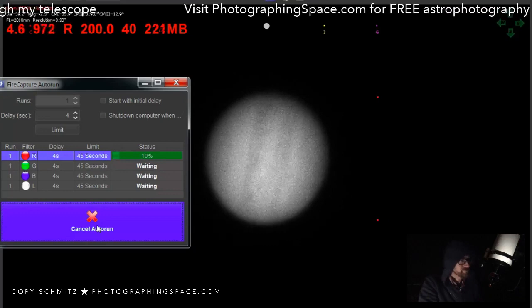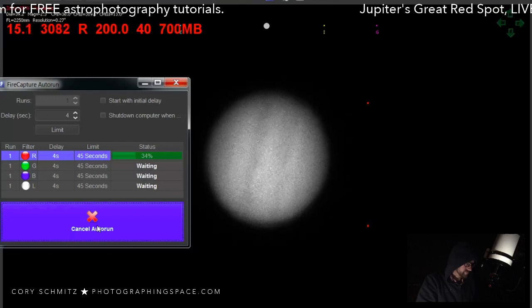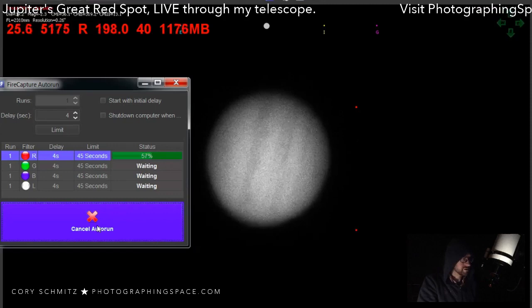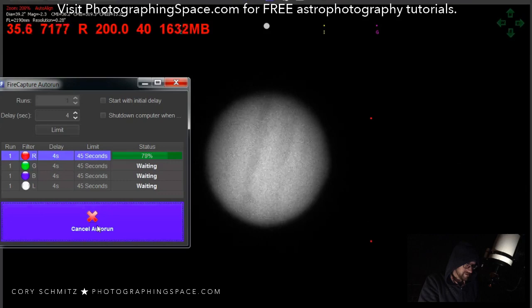Okay. If anybody has any questions while I'm having a nerd freak out, let me know because I can answer. Anything you want to know about the imaging, I can look up some information about Jupiter. Because this just looks good.